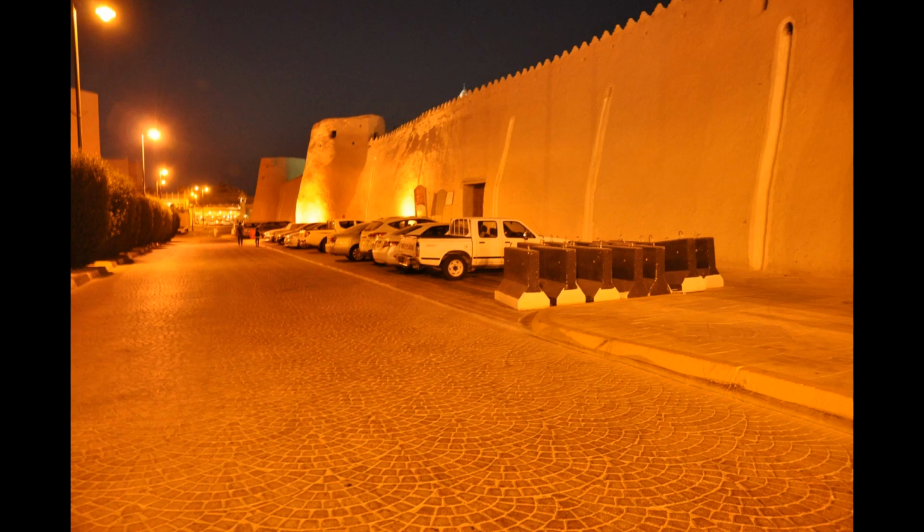And this is the Ibrahim Mosque or Palace in the evening. This is the main entrance with no office hours or working hours. When it's open for the public, who knows.